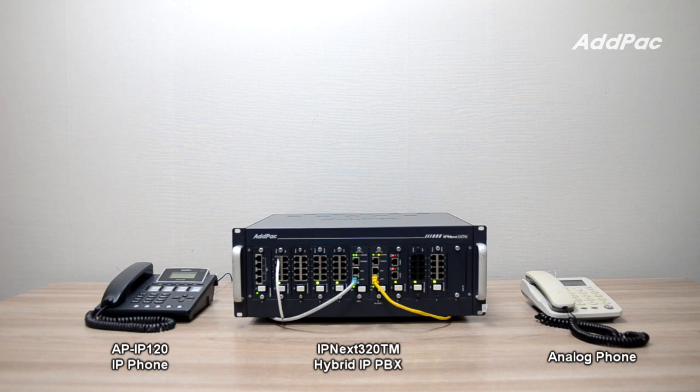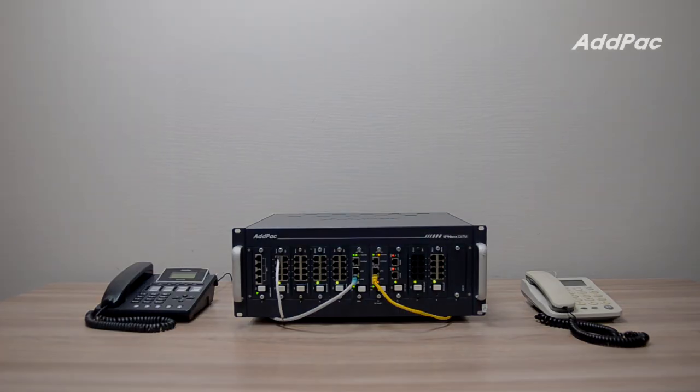IPNext320TM hybrid IP-PBX supports dual power supply and CPU redundancy for fault-tolerant service. IPNext320TM IP-PBX supports IVR service, various core scenarios like base core, core pickup, and core transfer, etc. Especially, IPNext320TM IP-PBX supports interrupt function using core monitoring and barge-in function.